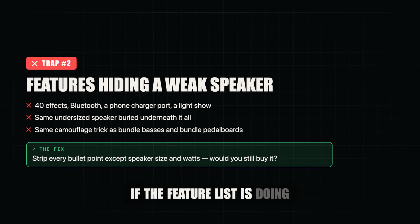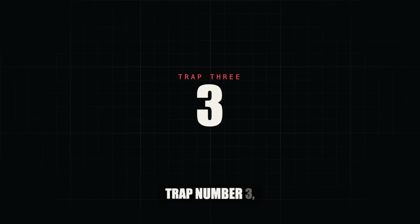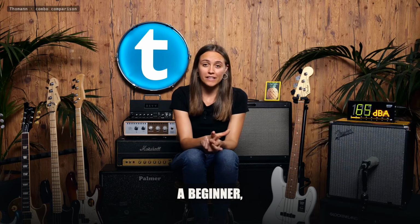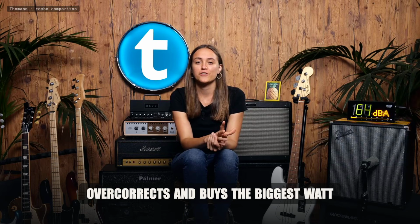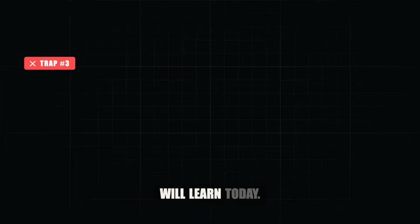If the feature list is doing all the convincing, the feature list is the product, and the amp underneath it is an afterthought. Trap number 3, the one that costs the most money for the least reason: wattage chasing. A beginner, told correctly that small amps are quiet, overcorrects and buys the biggest watt number on the shelf, assuming the relationship between watts and volume is a straight line. It is not, and this is worth its own segment later in this video, because the honest math here is the single most valuable thing you will learn today.